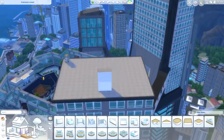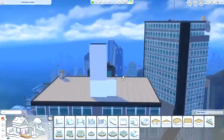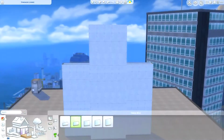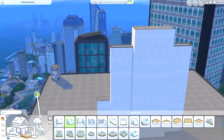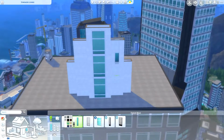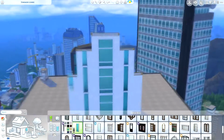I am very excited to be doing this voiceover because I built this for Urban Sims' Black Widow challenge, and she actually picked it. I honestly am still in shock. I did not think it would get picked. I liked it, I thought it looked pretty, but anyway.